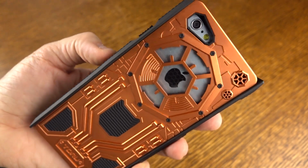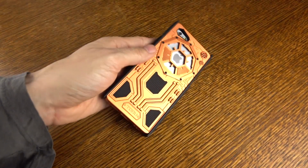Really, really cool case in my opinion. Definitely going to be a conversation starter. I think people will be like, what case is that? And then you get a great level of protection too. So I think if you're looking for something different, something that you want to mix into your rotation, at $21.75, it's not a bad buy, and I definitely recommend it. It is the Starfighter Helio by TORU, and it's available now.